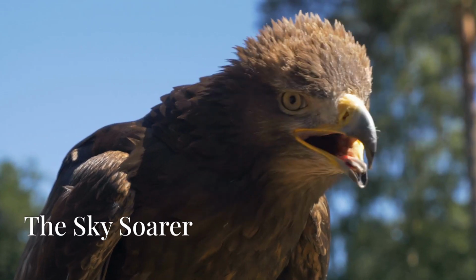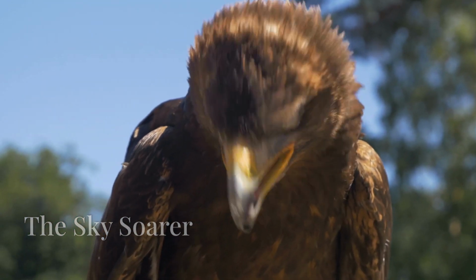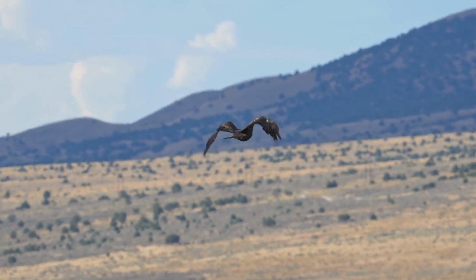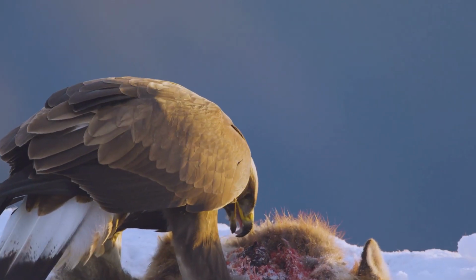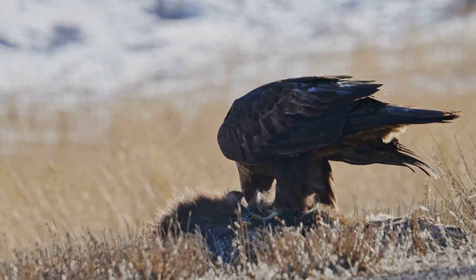The golden eagle is a big, cool bird you can see flying over the Gobi Desert. It's one of the most famous birds there. They build their nests high up on cliffs. They hunt small animals like rodents, reptiles, and other little creatures.